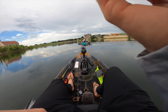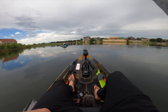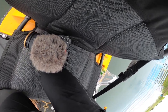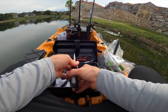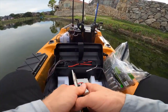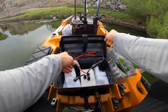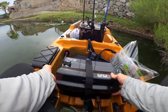Okay, so I got the kill switch on here and it didn't beep when I lowered it down into the water. So I'm assuming my connection to the battery might be no good. Is that what you would think? You crimped everything down, right? Well, maybe not. I don't know, maybe I didn't do that. Gotcha. Oh, shoot. Oh, I think we got it. Oh, boys. I think we got it. Okay, here we go. I think we're in the money. Oh, the motor's on. Wow. Thank you, Mark. 45 minutes on the water later.